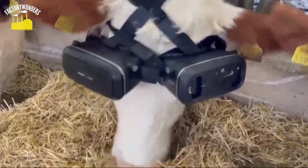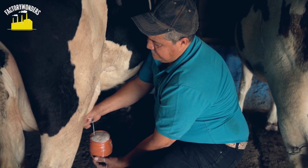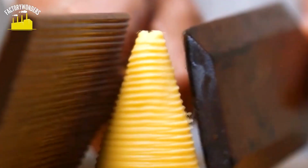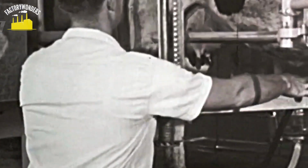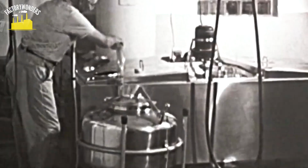So when those chubby, happy cows are being scammed by the farmers, their milk is being used to make your favorite treats like traditional French butter. In a world overflowing with high-tech advancements, one French butter maker decided to turn back the clock and revive 19th century butter-making techniques. And guess what?